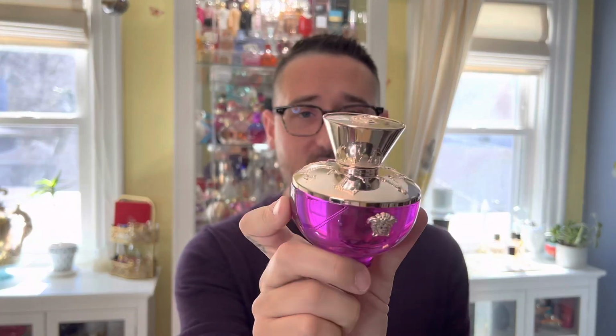My friend Ashley shared this first on her stories on Instagram. I was like, girl, where do we get it? I live for Dylan Blue and I live for Dylan Turquoise. I love the bottles. Dylan Blue is probably my favorite. I have reviews of both of them here on my YouTube, but I saw the purple and this rose gold top and I was like, sign me up.